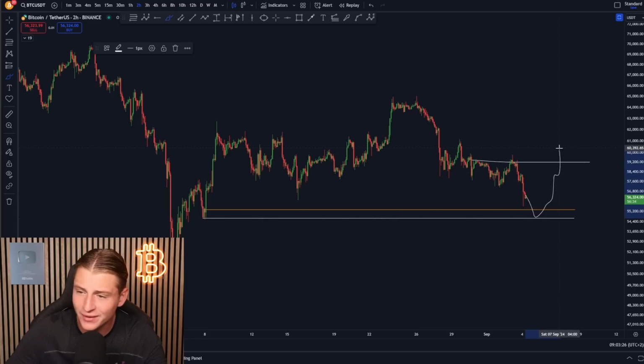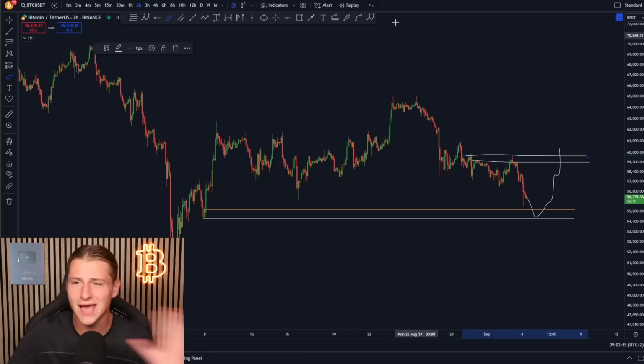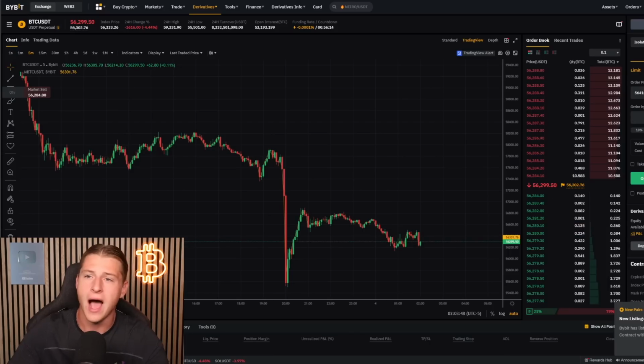Let's say Bitcoin retests this low in the market and then sees a strong bounce, a V-shaped recovery, and breaks above this previous high. At that point we could argue that there's a lot of strength in Bitcoin. We're confirming the higher low and we broke above the previous high, which is also a confirmation that we're probably going to see more pushes towards the upside. This is basically how I'm approaching Bitcoin right now.